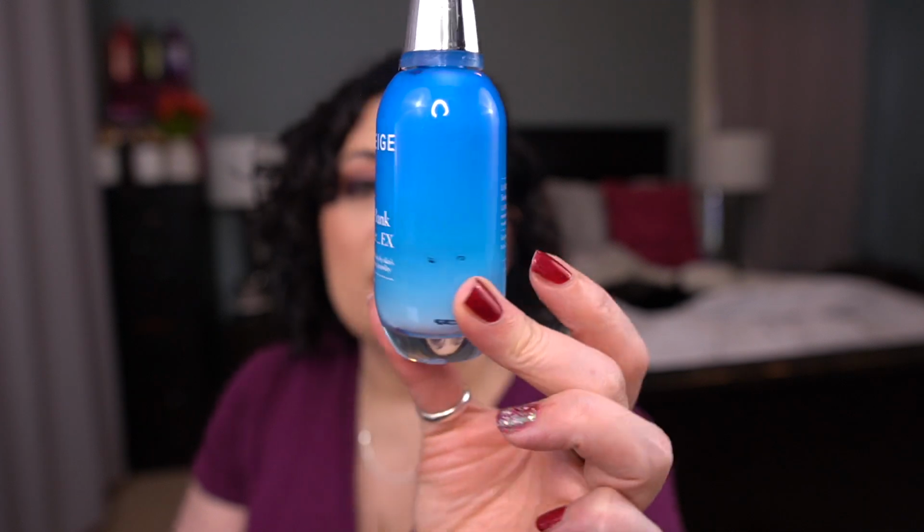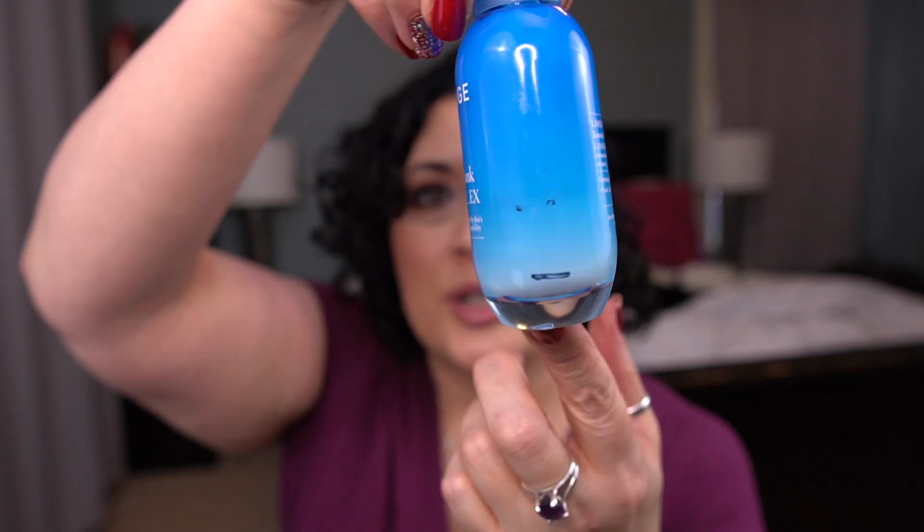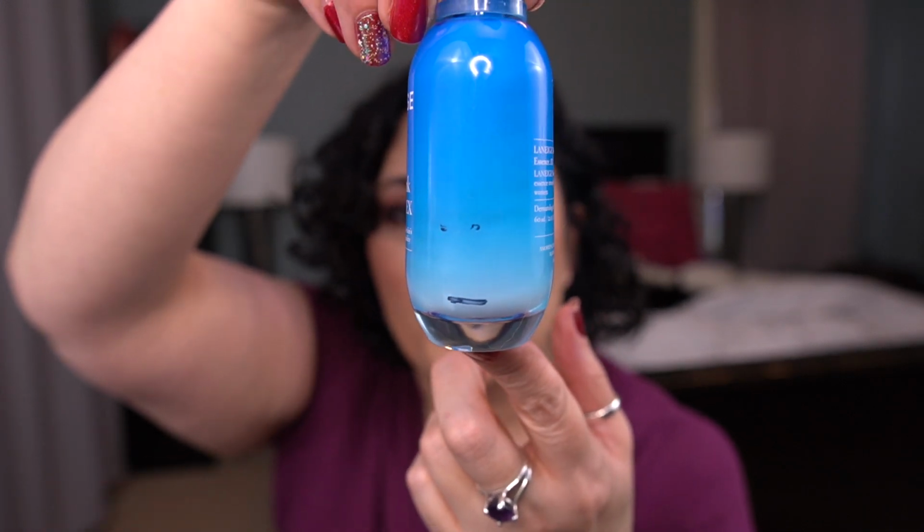For the letter W, I have by Laneige the Water Bank Essence EX. This one is actually almost finished. I wish I had a couple more days to use this, because you can see there's my line all the way down there. There's maybe 3-4 uses tops left in here, so this will be done before the next update for sure.